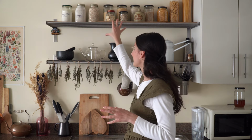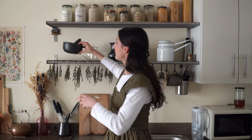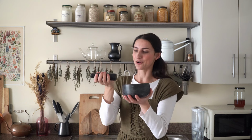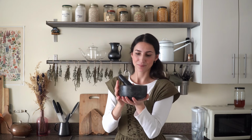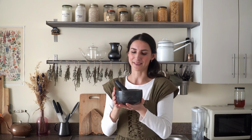So as I mentioned, on top are just jars that I have reused, recycled. Here I have my pestle and mortar. Oh, it's very heavy. It's literally like two big rocks. It's really heavy but also so beautiful. I really love it. This is from a second-hand shop, and it just feels so authentic and so lovely to use when I am grinding any of my herbs or teas or anything like that. And so even though it's really heavy, I really love it.